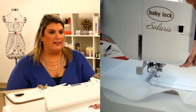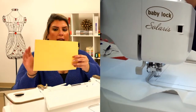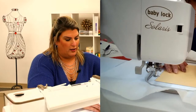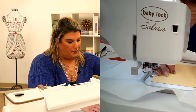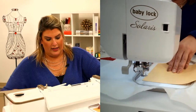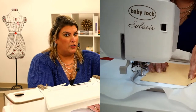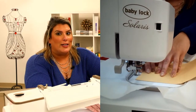When I'm stitching, now all I'm going to do is open up my card. Again, I want mine on the front, so my crease is over here. Then I am going to line up my card with those stitches, and I'm going to do what I'm not supposed to do. I'm going to hold my card in place.